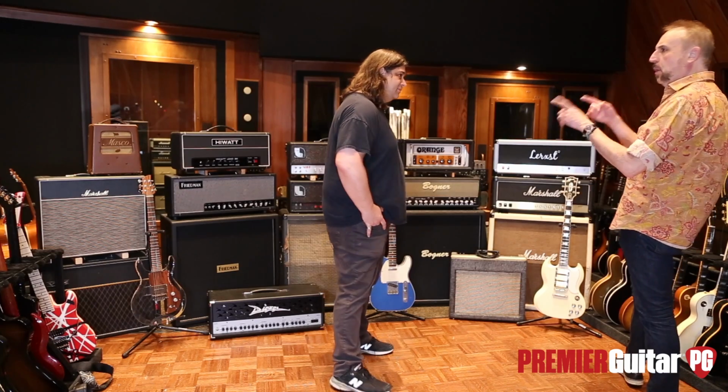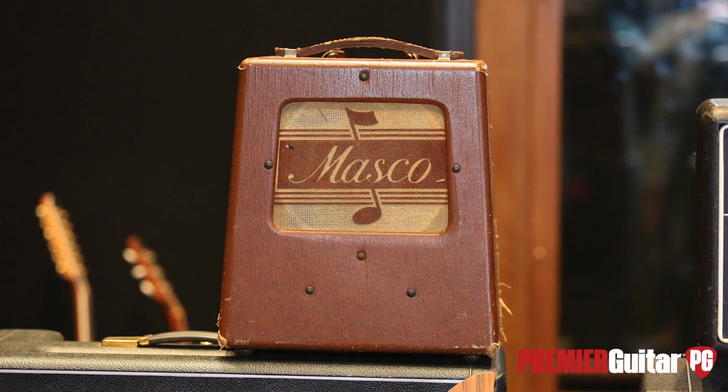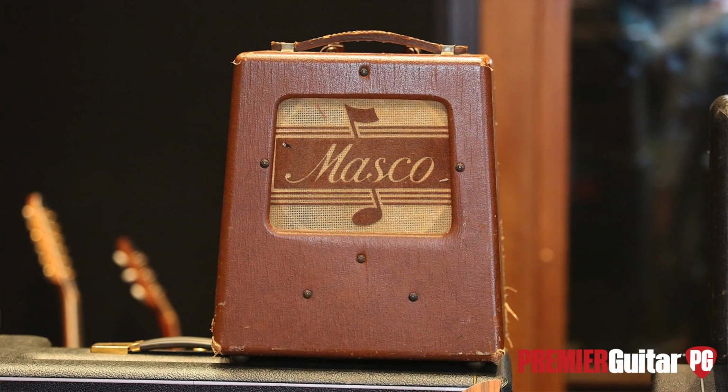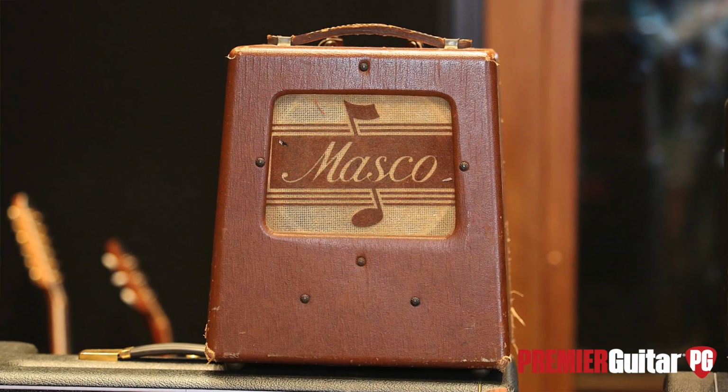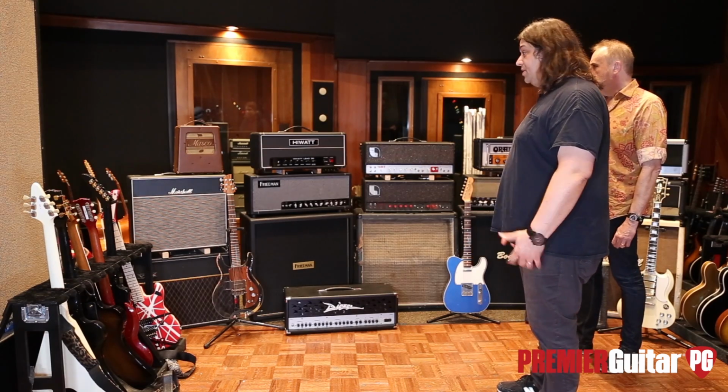I know we skipped a couple over there too. Do you want to go to the floor and work our way back, or start? Let's go over here to the Masco. Okay. The little Masco guy is a little 8-watt amp. Yep. That I found at some music store somewhere.